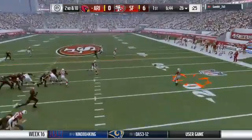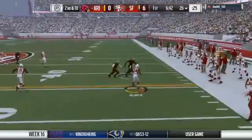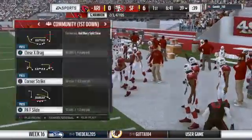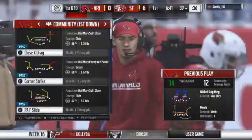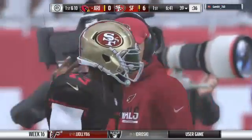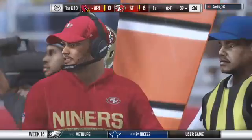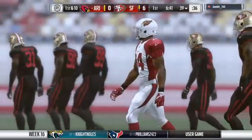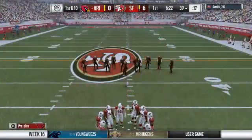And 2nd and 10, he'll look to throw again. Out to the flat. That's complete to his running back. A really nice pickup of 14 yards, and it moves the sticks. We always talk about having to read defenses and how complicated that is. Well, this was an excellent read. Read the pressure and got rid of the football before it even got to him for a nice gain.